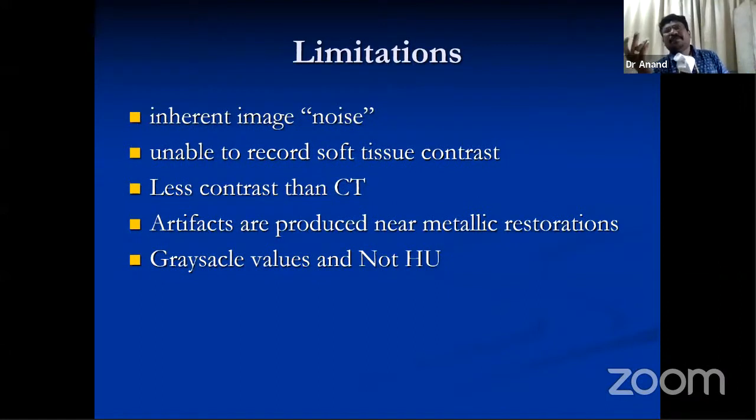There are different machines available with different versions of 80 and 120 kilovoltage, different milliampere settings, and different fields of view. So we couldn't construct a formula which can convert these grayscale values into Hounsfield units, because everything is a variable. Even though there is no formula, certain efforts have been made to convert the grayscale values into Hounsfield units, and they are called corrected Hounsfield units. So any Hounsfield unit obtained from a CBCT scan is called a corrected Hounsfield unit and not an original Hounsfield unit. So that doesn't help us to assess the density.